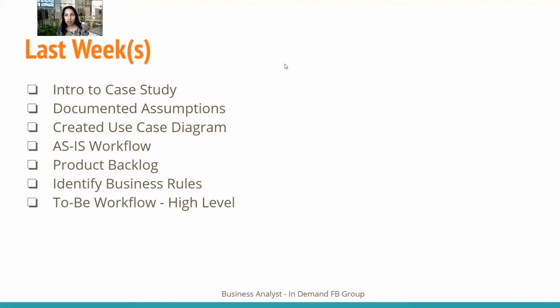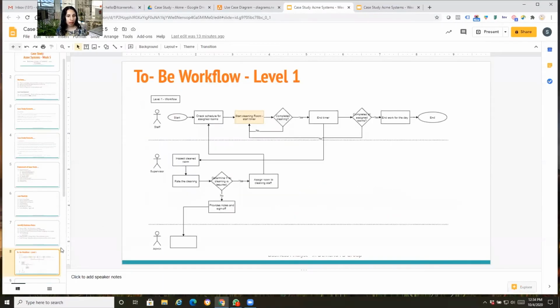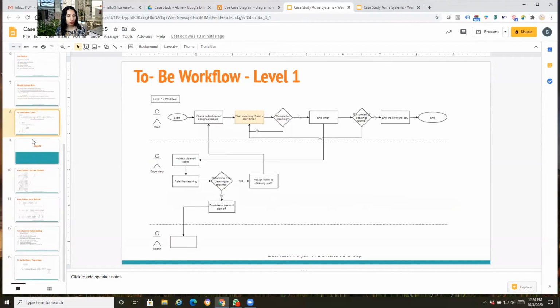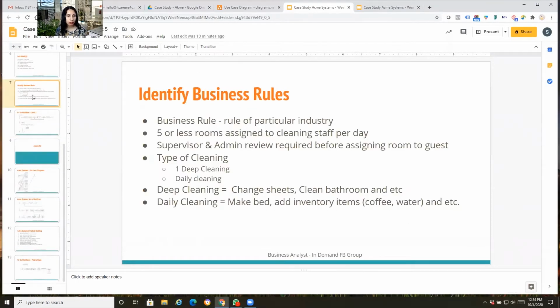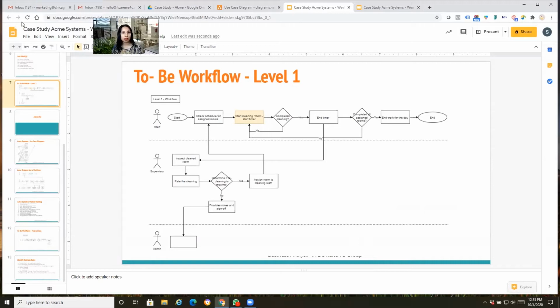So let me exit out of the presentation mode. And then everything that we've done so far, I'm going to put in the appendix. So we identified business rules last week, so I'll put them down there. And then since we're not finished with our high-level workflow, I'll leave this here. We'll probably replace it with what we do today, okay?